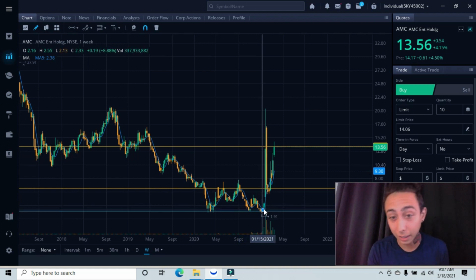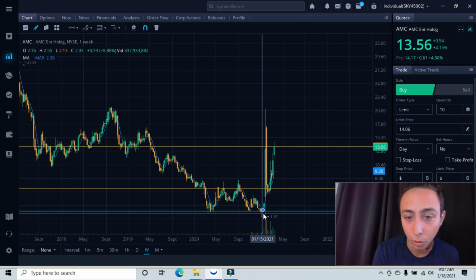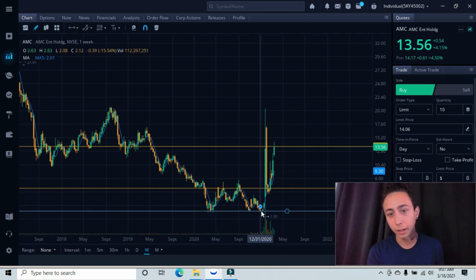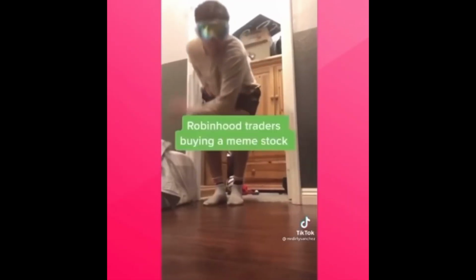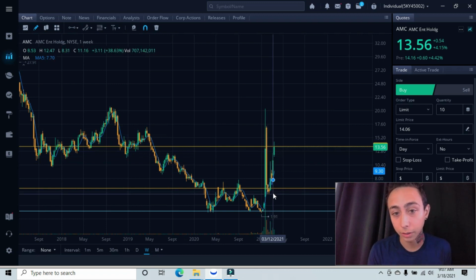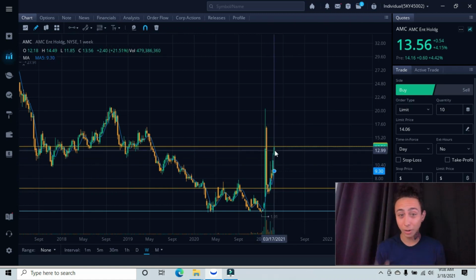And as it did, it retested. I personally would have sold this because it peekabooed a little bit below our support right there. But obviously, we ultimately went to the moon, guys. And then it came crashing back down to here onto our previous support, and then what happened? It bounced up into our resistance. You see how all this comes together, guys?